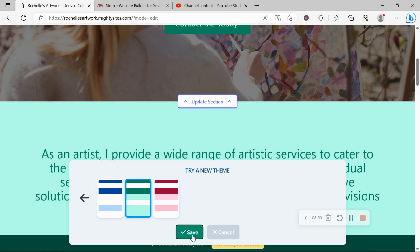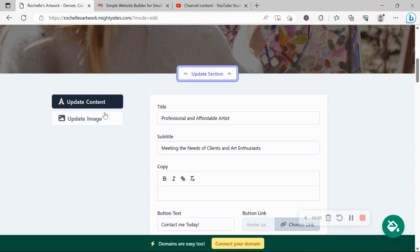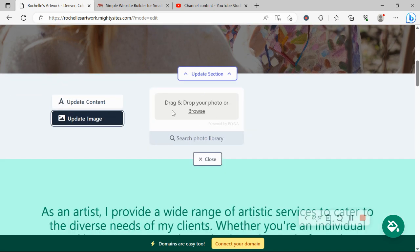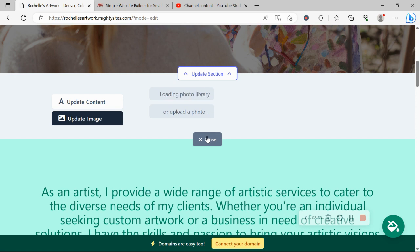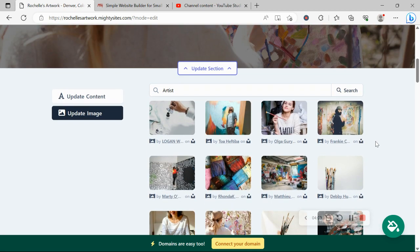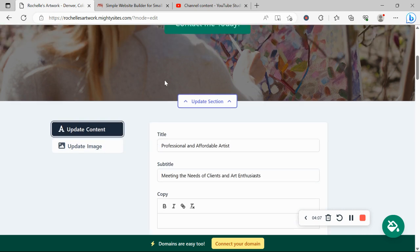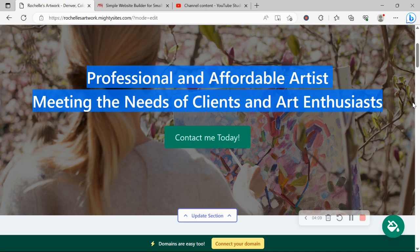Awesome. Now, for each section you want to make amendments to, click on Update section directly underneath it. Head on over to Update Image. Over here is where you can browse your device and upload your own. Otherwise, search through the photo library. Hundreds of images to choose from. As you can see, all completely free to use. Under update content, you can change the content that was pre-written for you, the copy, to suit your business needs.